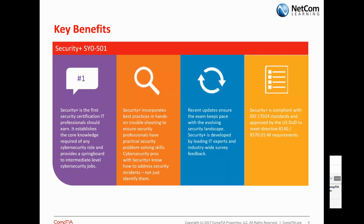Thus, the recent updates, and you see now we're focusing more on risk management. And then I also mentioned, once again, it's approved by the U.S. Department of Defense to meet Directive 8570 and the upcoming 8140.